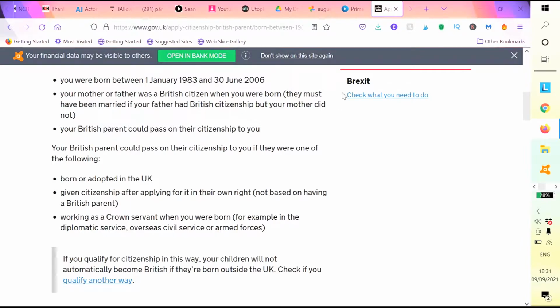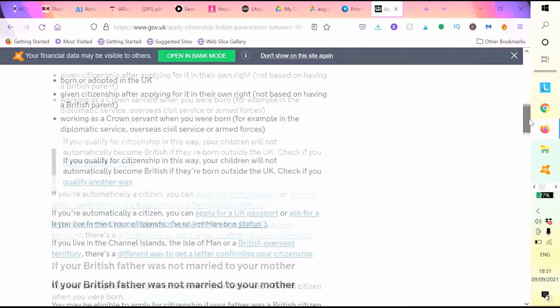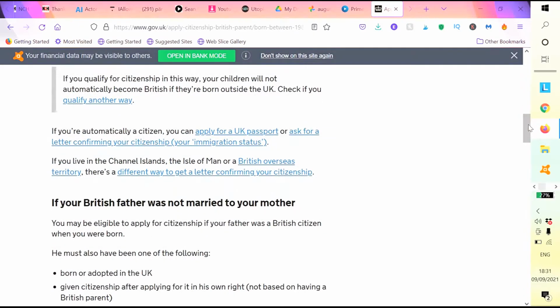Your British parent could pass on the citizenship to you if they were one of the following: born or adopted in the UK. That's like my mom, she's born here. Given citizenship after applying for it in their own right, not based on having a British parent. So I guess if one of your parents immigrated here from another country and they got citizenship after staying here for 5 to 10 years is my assumption. And then working as a Crown servant when you were born, probably in military services or something like that, which again does not apply to most people.